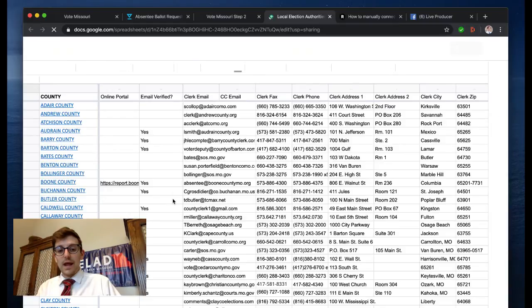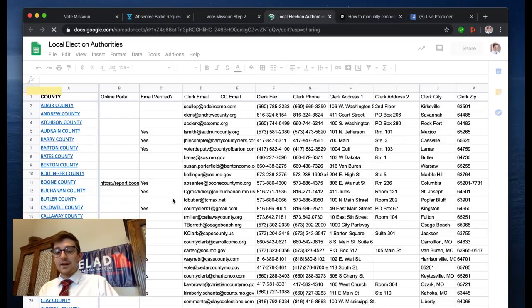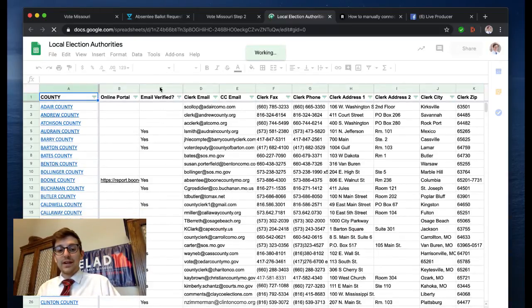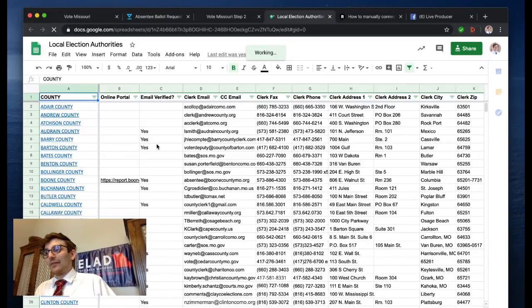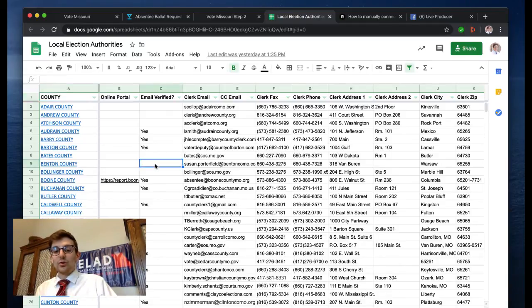All this information is live and updated. As we get more confirmations coming in from around the state, this information will be updated. You'll see the counties are over on this side. In this column right here where it says email verified, column C, you will see the counties that have responded and said that they will accept these by email. If you have any questions about that, or you see that there's a mistake on here, you can always email us. You can also call.